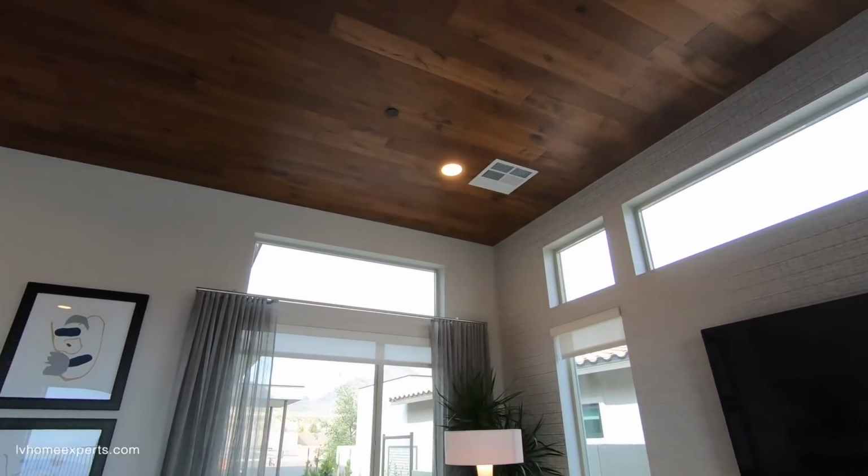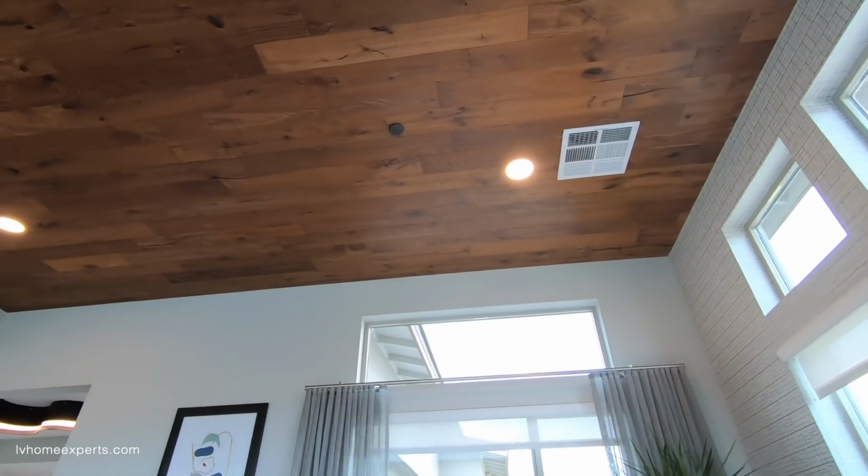Wow, I love how they just cladded the ceilings here. And I believe that is wood. Okay.